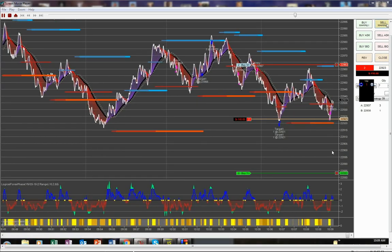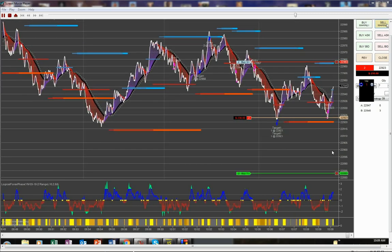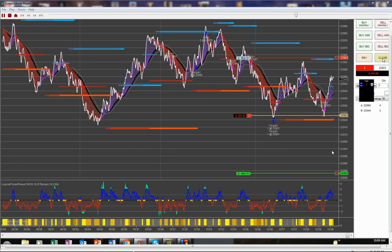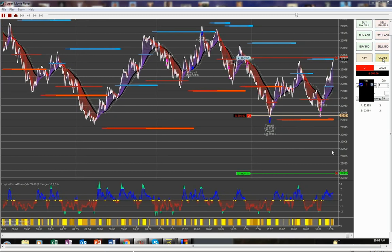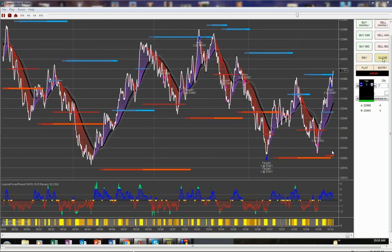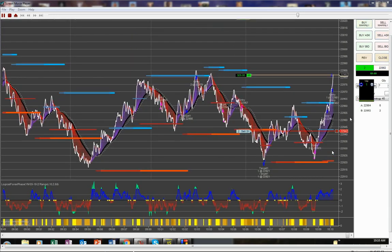Here's another one I went into and it suddenly started reversing. This is still YM. Not a good trade. You can see it start really popping up. Full 40 tick stop out. And price starts moving up. I can tell that there's something going on.